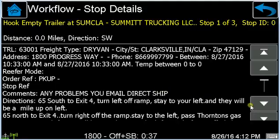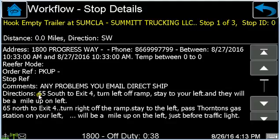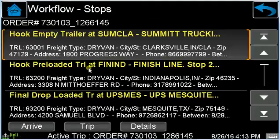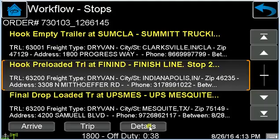Below that we'll see directions. We can scroll down here to see more of the directions. You can scroll down using these arrow keys over to the right. The directions are not full trip routing, but directions to the company from the local area. To go back to the workflow, I'll hit the back button so we could view the details of all of our stops.